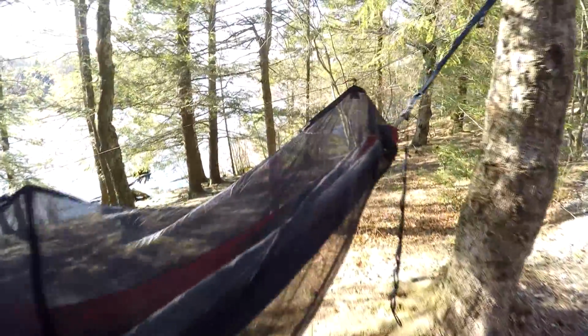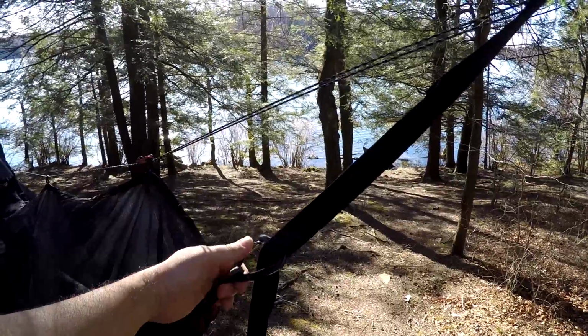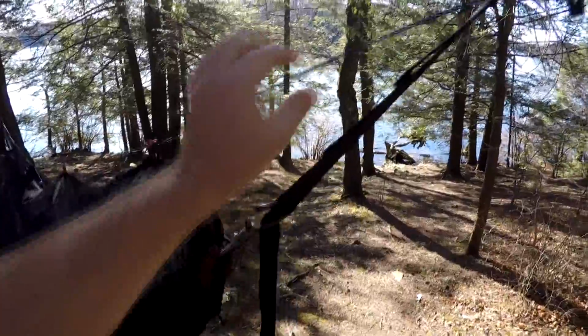And then this all sets up fairly simply. You've got your straps that you hook around your tree, the hammock carabiners right to it, the underquilt just straps onto that, and the bug net has a ridgeline that you hook up. That's the plan for camping tonight. We'll see how that works out, and I'll let you know, but first I'll give you a little tour of the park.